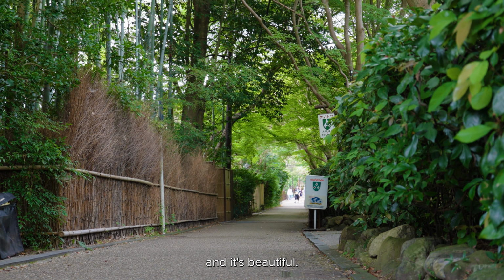This is Sogenchi Garden in Kyoto. It surrounds the famous Tenryuji Temple. The garden is a World Heritage Site with over 700 years of history. Seems like we're the first ones here. So far we have these gardens just for the two of us.